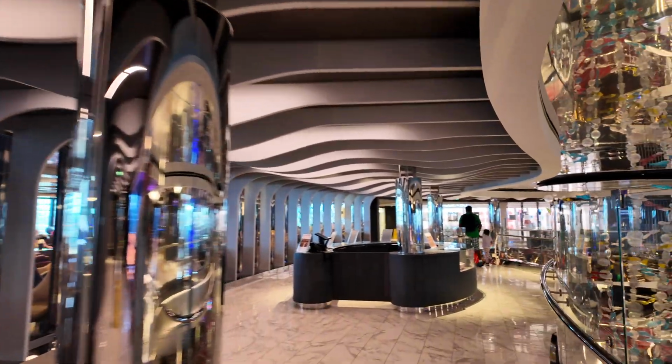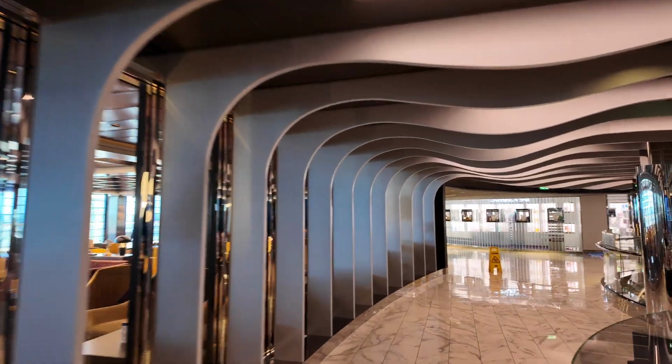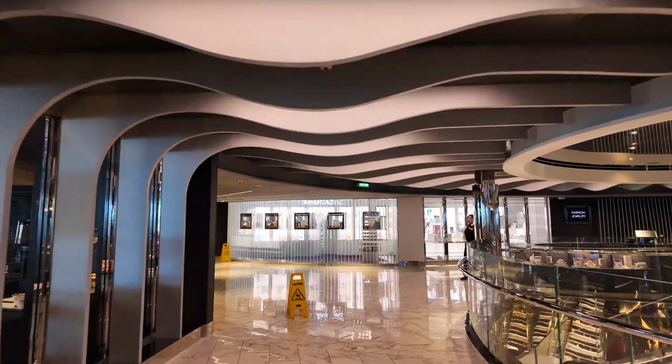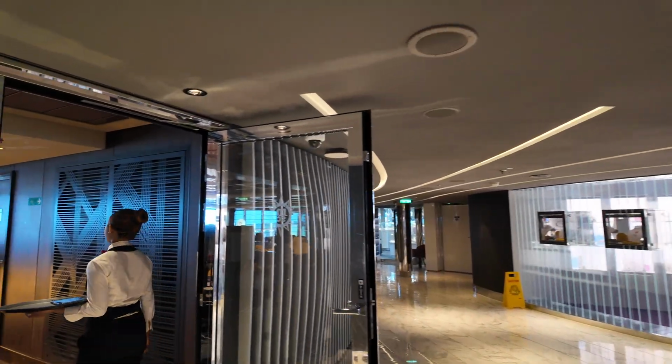Number of different shopping counters as well, open when the ship is not in port. And around Liberty Plaza, here are a number of different restaurants and cafes. To the left is Brooklyn Cafe. That's going to be a nice coffee option in the morning. A big room, has some live bands because there is a stage here, and it is right next to the outside promenade on this deck as well.